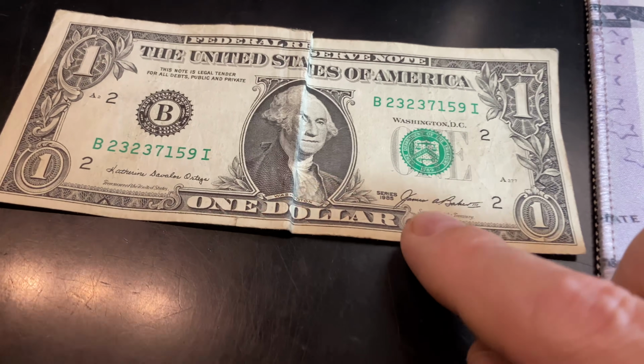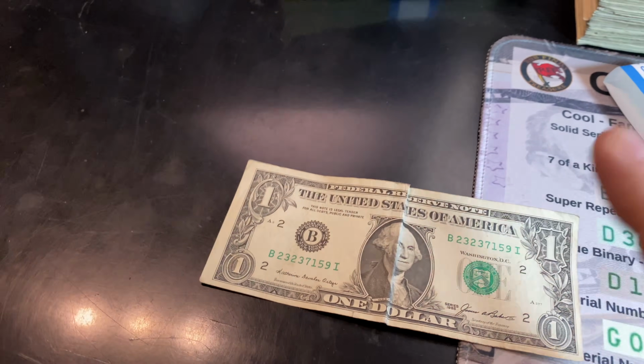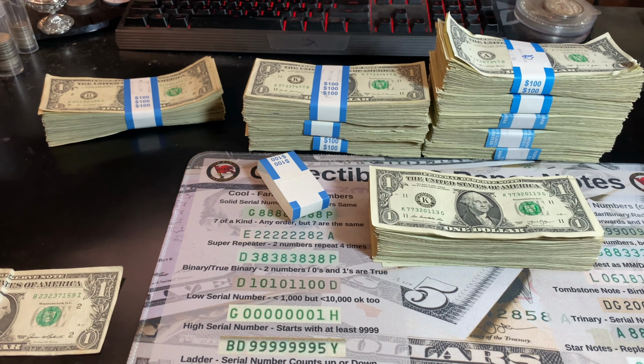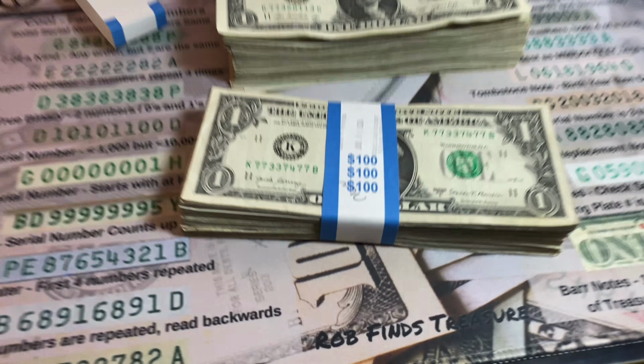Well, we don't know exactly when it was printed. Just because it's series 1985, it might have been printed in 88. But either way, I'll take it. It's an older bill. It's something to get us on the board. One kind of find through 2 straps. We need strap 3 to get hot.